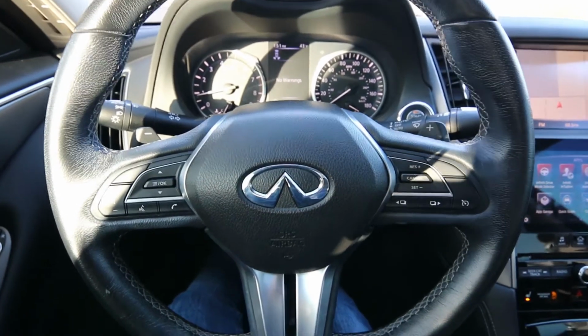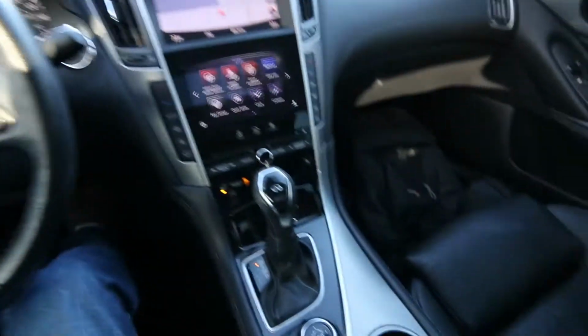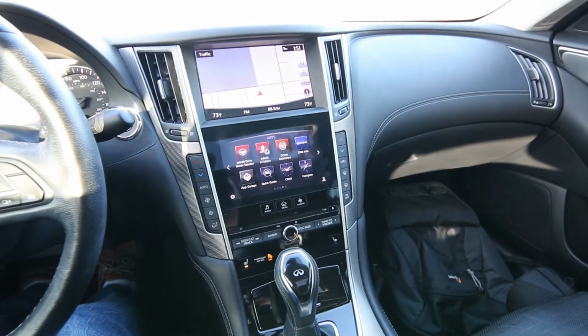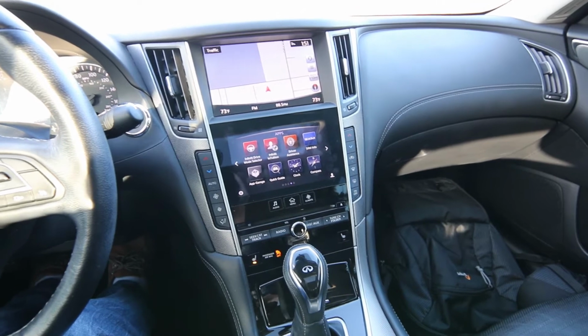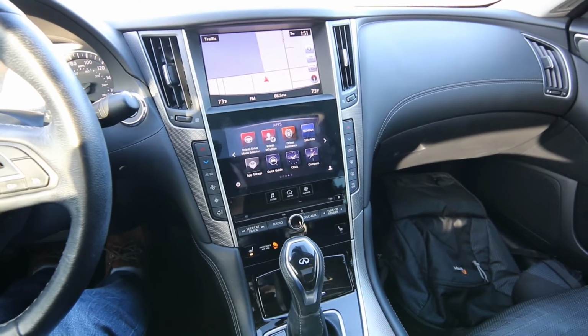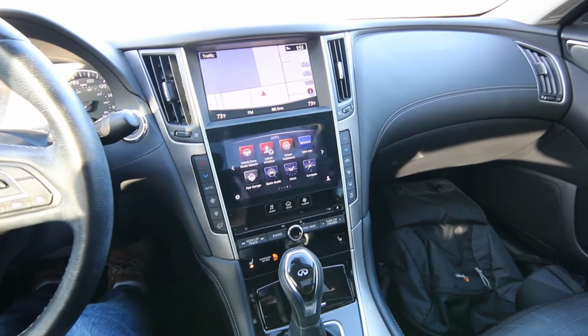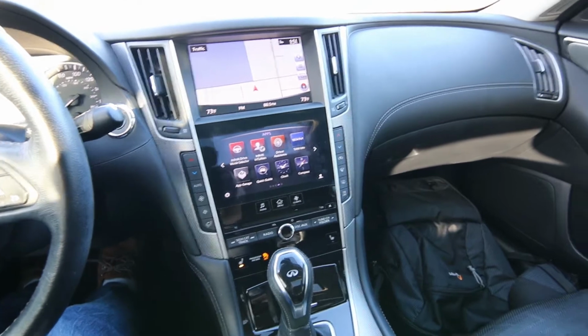With the Sport package, you get a little extra go-fast hardware and a little more supportive seats. Leather seats are standard with the Sport package. You also get steering wheel paddle shifters, aluminum trim, an upgraded wheel and tire package, sport-tuned suspension, and sport brakes as well. We'll show you more of those features towards the outside, and you also get a little more aggressive, sporty styling on the outside, which I'll tell you more about when we move to the outside on this walk-around video.